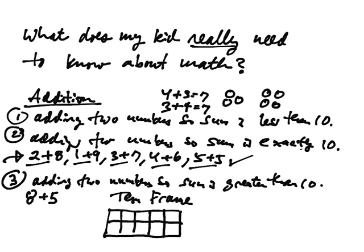But the idea behind a 10 frame is to model 8 plus 5. We could put the 8 dots into this 10 frame, which is a 2 rows by 5 columns grid. And to even make 8 and know that 8 is 5 plus 3 gives us a little bit of number sense also, like the idea that any number bigger than 5 can be thought of as 5 plus a little bit more. In this case, 5 plus 3 is 8.